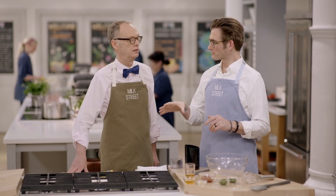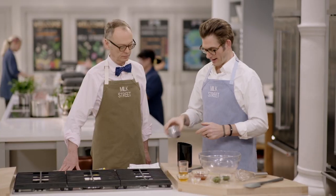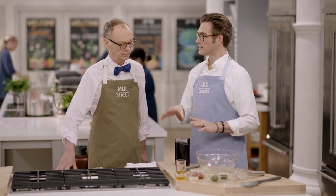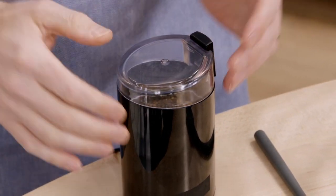So Chris, while the eggplant's roasting, let's go ahead and make our sauce. The spices have cooled and we're gonna go ahead and grind these. We don't want to grind them too fine, for the textural contrast of the crunchy spices adds a lot to this dish. Just 4 or 5 quick pulses should be enough.